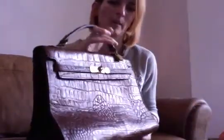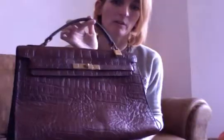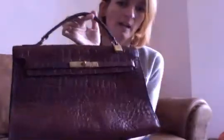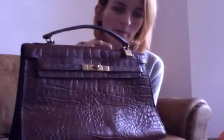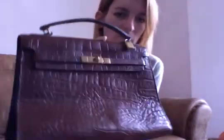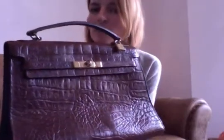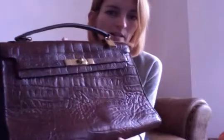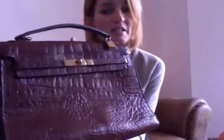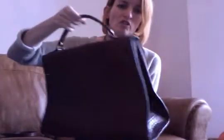So Kelly, yes, very much so, because it is clearly modelled on the Hermes Kelly. And I believe Roger Saul did this when he was still in charge of Mulberry. And I also believe he got into a little bit of trouble for A, nicking their design, and B, having the audacity to call it the Kelly.